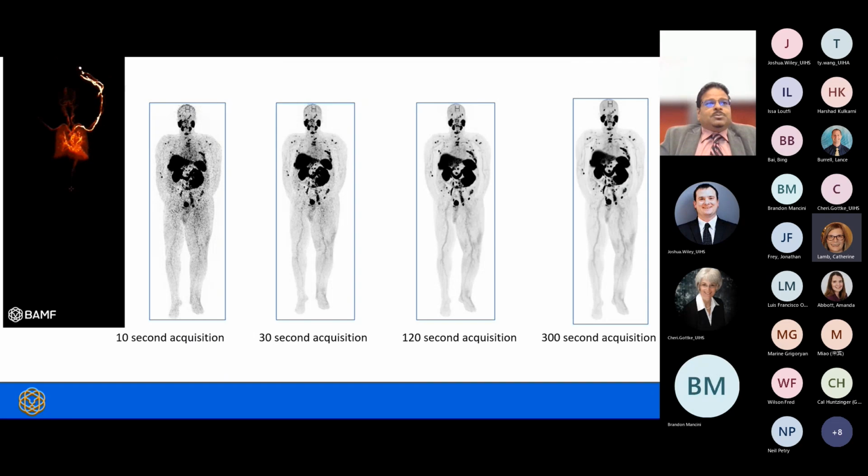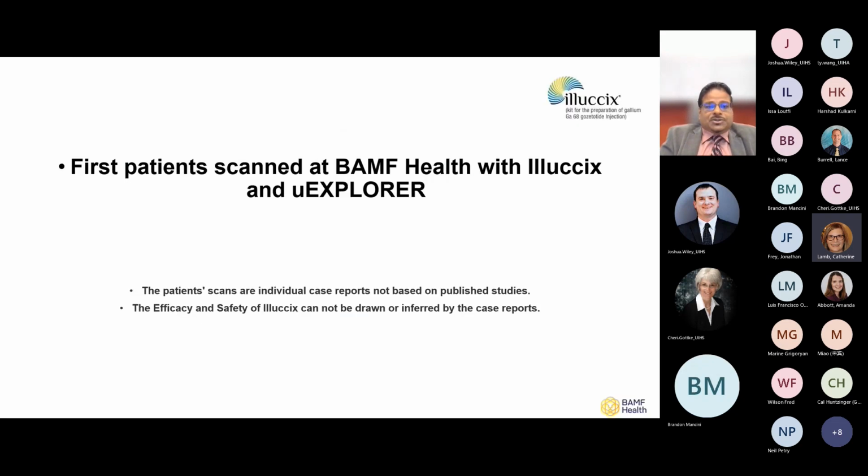So at BAMF, we have also performed dynamic PET scans, which are the initial PET scans. And interestingly, the software itself enables you to reconstruct the images at different time points. So what you can see from left to right is that in as low as 10 second acquisition, you can actually see the PSMA positive tumor lesions in the body very well. So this actually does not change the clinical management. Just acquiring within 10 seconds, even though the quality of scans may not be the best, you can still get clinically relevant information, which is very important if you're dealing with a high throughput of patients.